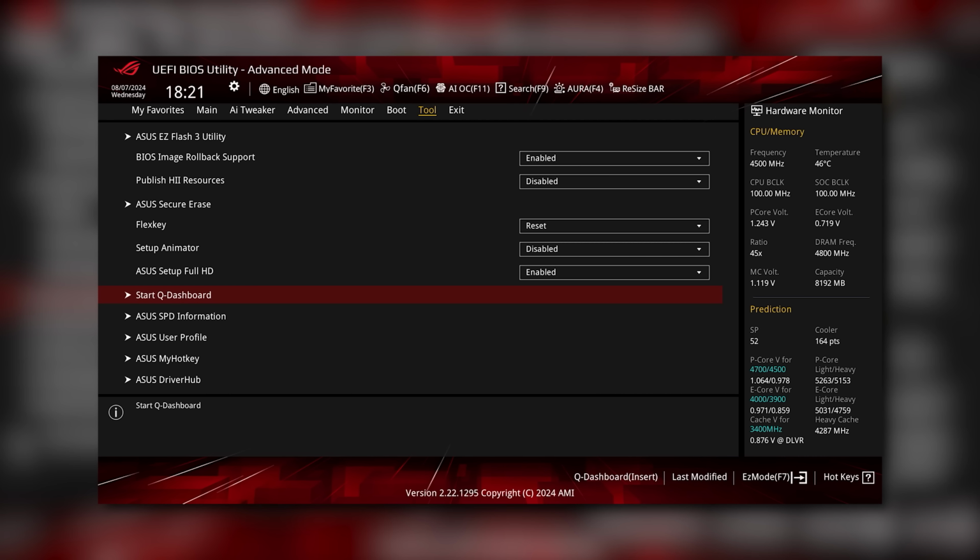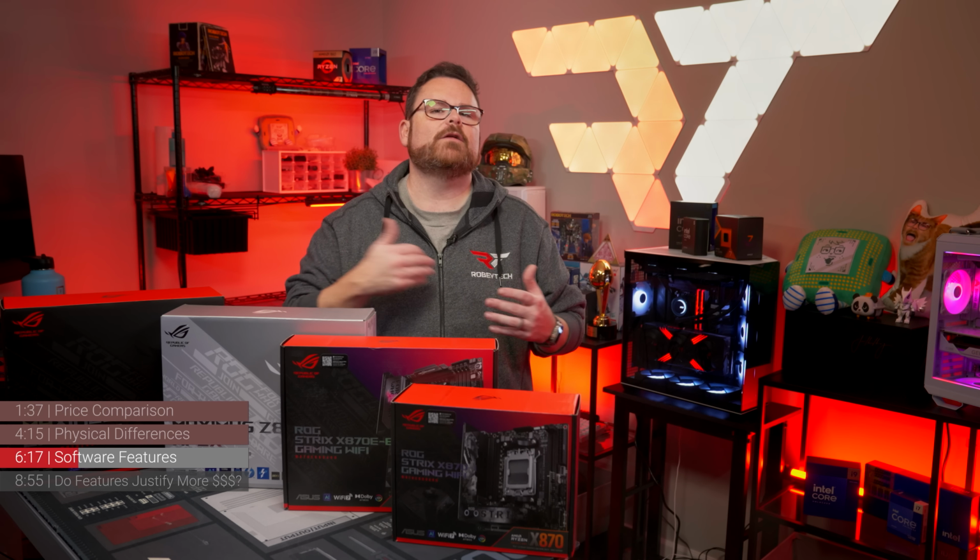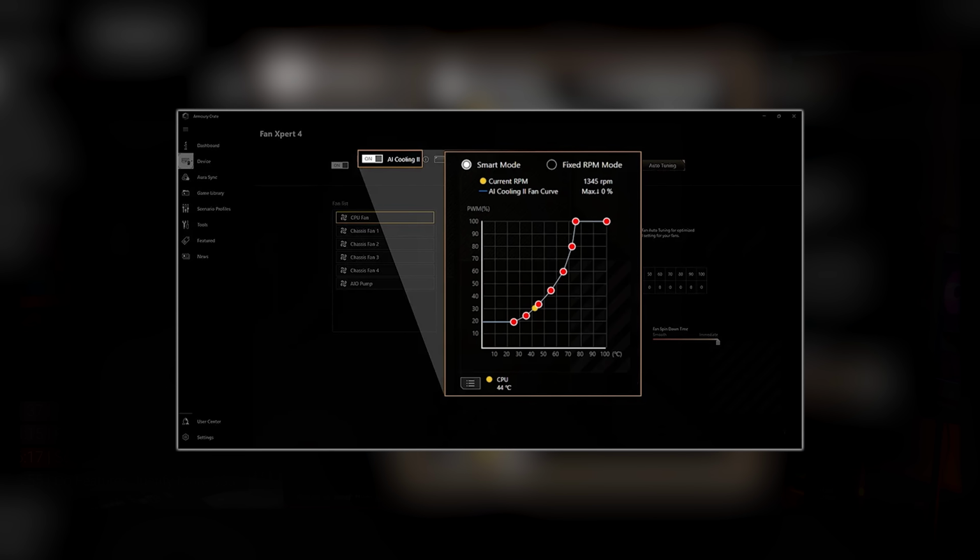There's also Q-Dashboard, which gives an intuitive picture of how and where devices are connected to your motherboard. This can be super helpful if you're trying to track down a fan or RGB header that isn't quite plugged in properly. Speaking of fans, ASUS has updated their fan controls, allowing you to set up to an 8-point fan curve.